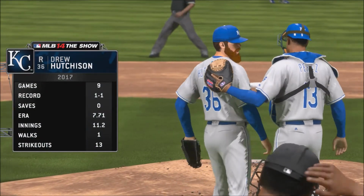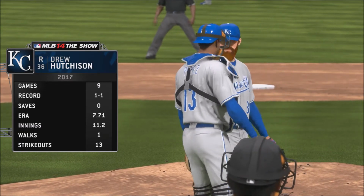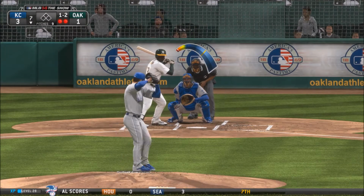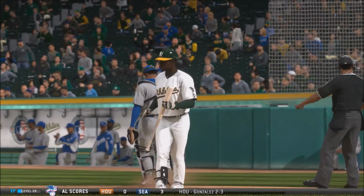Drew Hutchinson will enter the game. 9 games pitched, 1-1 record with a 7.71 ERA. He was a trusted reliever last year, but had some trouble in the beginning of the season, and he's going to get a nice 1-2-3 inning right there, ending the inning with a strikeout.